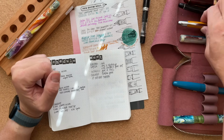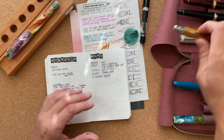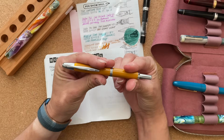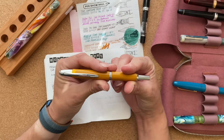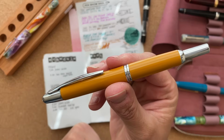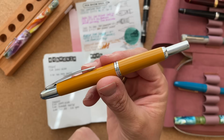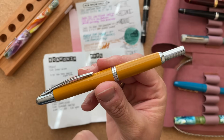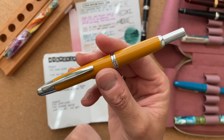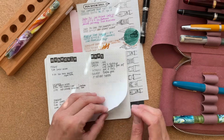I talked to you about the extra fine nib section for the Pilot Vanishing Point. Now I really want to buy the matte Vanishing Point. But, friends, I have a section. I have a pen right here. I don't need to buy a matte Vanishing Point just to test out a nib unit.